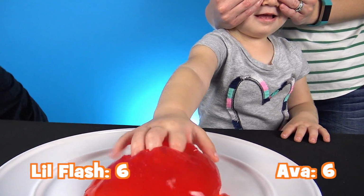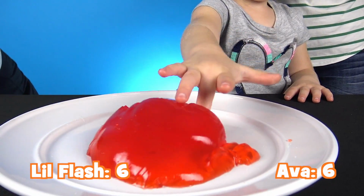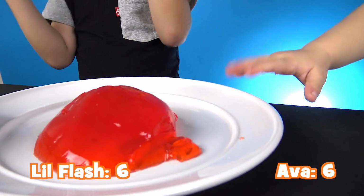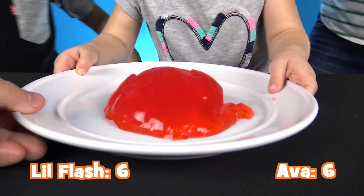Is this cold brains, leftover meatloaf, or Dracula's heart? Dracula's heart. Okay, so she says Dracula's heart. Dracula's heart? We're right. We are right.